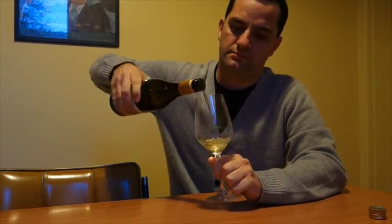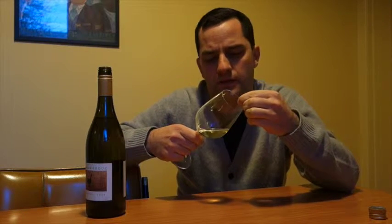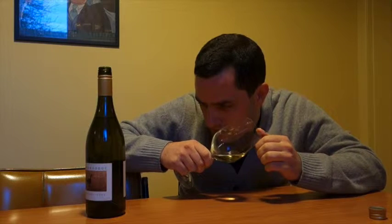How is everyone? Good, I hope. Okay. Bit of colour here, bit of development. It's more golden than you would think. It's possibly got a bit of ripeness to it. It's 14%. Yeah, that's decent ripeness.